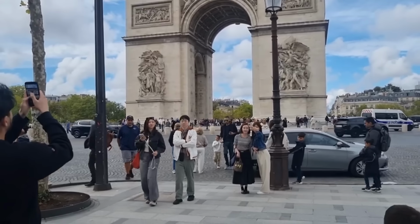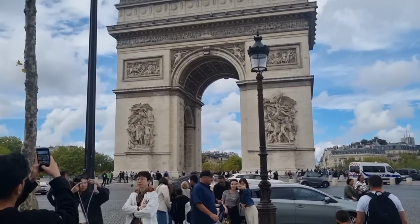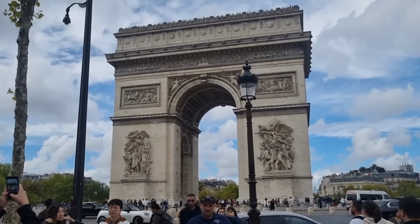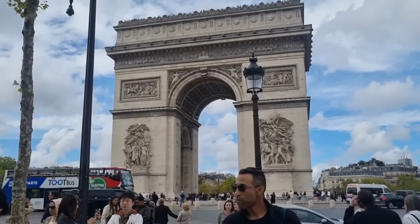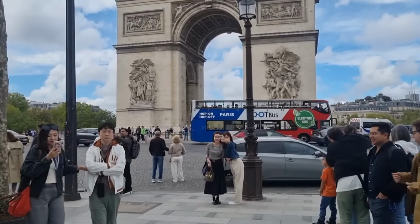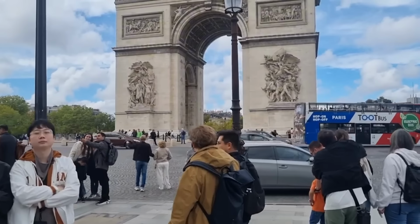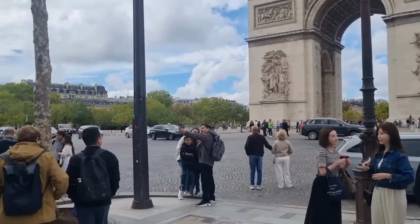Obviously very famous, commissioned by Napoleon, built I think 1806, and it's very iconic. If France ever went in, like the World Cup, lots of people here, and obviously it's got a place in history for freedom and stuff as well. The unknown soldier tomb, I think, is below it as well. So yeah, it's pretty impressive here, to say the least.